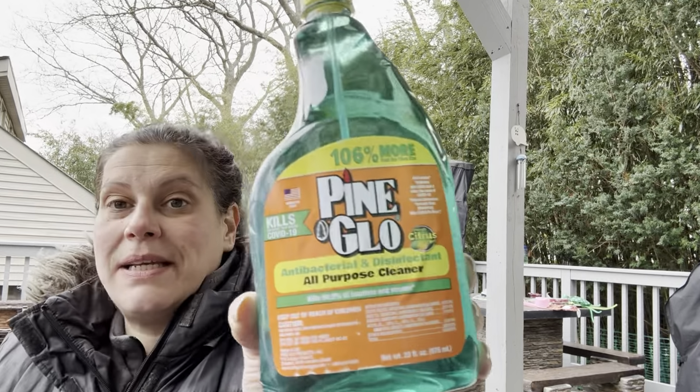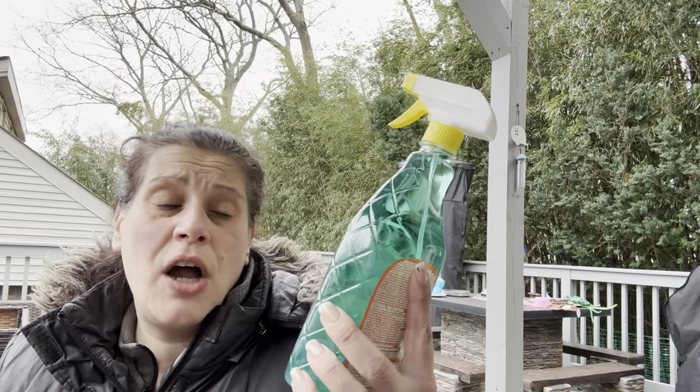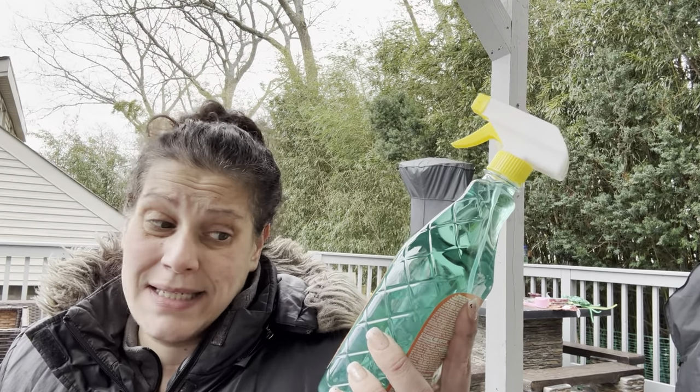And that is six pairs of boots. No, that's so wrong. Six pieces. Three pairs of boots more. If I ever need to do it, I'm prepared for that. So I got that. Okay. Next, since we just did that, let's segue into housewares, since that kind of dual purposed. Okay. First thing I picked up is this big old pine glow, 106% more than the 16 ounce size.